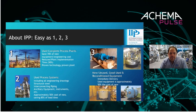The third part of our business is individual pieces of good used, unused, and reconditioned equipment that are immediately available from our stockyards. We have immediate delivery on nearly 15,000 major pieces of process equipment, and that equipment can be purchased on a used basis at 50% of the cost of new.